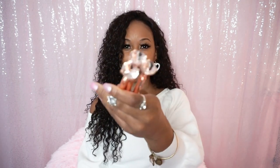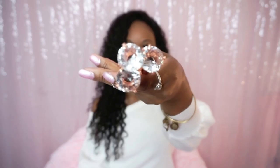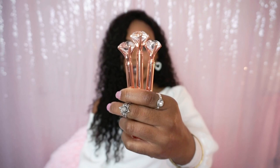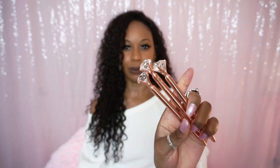So the first thing that I'm gonna show you today are some pens that I got from Amazon, and they are so cute. So they look like this. They are rose gold and they have like little diamonds at the top of them. They're so cute. Oh my gosh. These came in a pack of 12, I want to say.